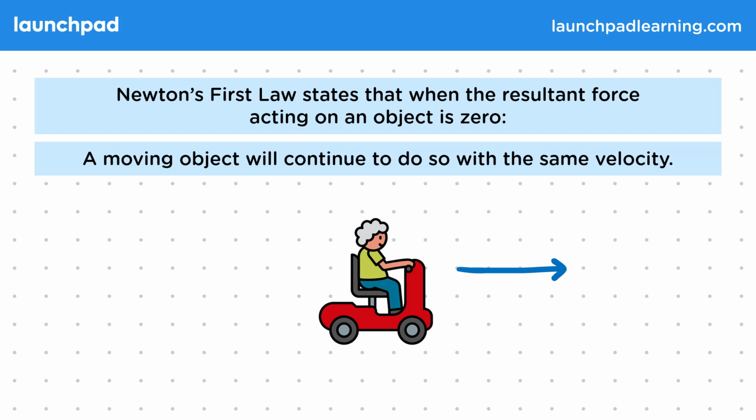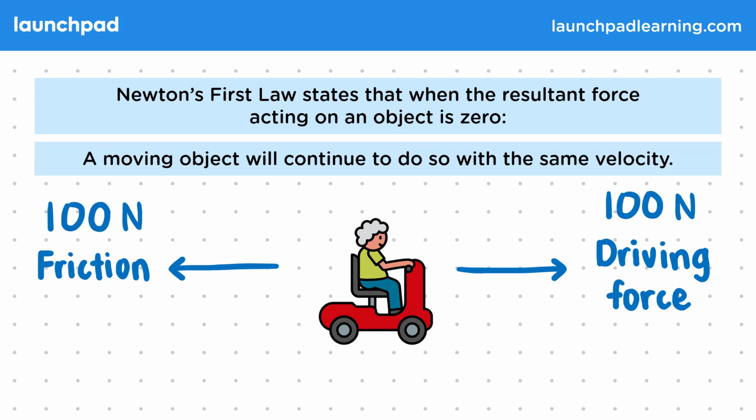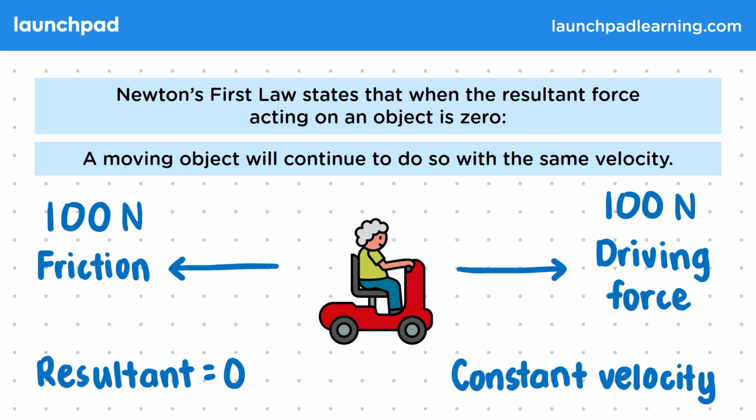Again, we should look at the forces at play here. The scooter provides a driving force directed forwards, and there will also be friction, a resistive force in the opposite direction. If both of these forces have the same magnitude, let's say 100 newtons, then we'll again have a resultant of zero. This time, Newton's first law tells us that the scooter will have a constant velocity, as it's already moving. This means that the scooter will continue to travel at the same speed and direction.